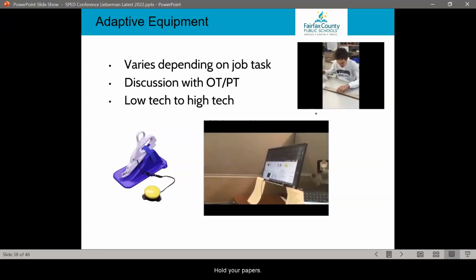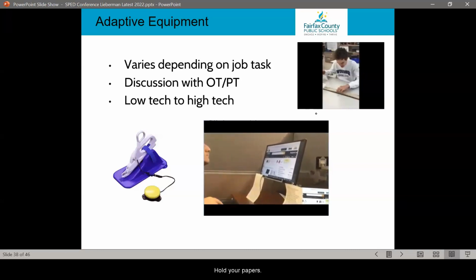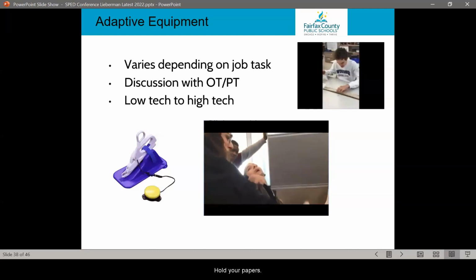So here's just another thing that I found. This is a document tablet holder to hold your papers. All right, so as you could see, the student there, his name is Fidel. He's pretty amazing, and he uses eye gaze software, but what he was doing was choosing what other adaptive equipment he needed to set up his workspace at the National Science Foundation, where he was working during this setting.